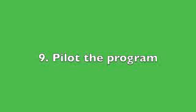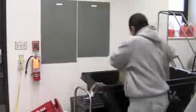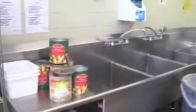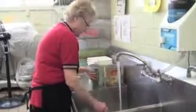Some schools pilot a new cafeteria recycling program with a certain lunch section. This way the school can identify any small problems before opening up the program to the entire school. It is beneficial to have kitchen staff recycle cardboard boxes, cans, and plastic containers. Staff only need to quickly rinse cans or plastic containers that have sticky or heavy food residue in them.